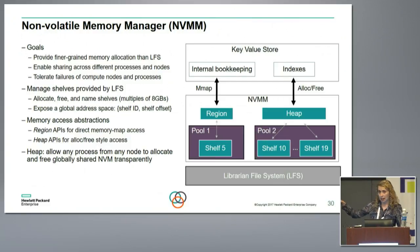There are two different APIs that we've provided here. One is just to expose those shelves directly through a region API for mmapping purposes. And the key value store uses that for its own internal bookkeeping. But then there's a second API, a heap allocator, that we're using so that applications can actually do regular alloc and free calls. And so that can be much smaller granularity for data structure manipulation and so on.